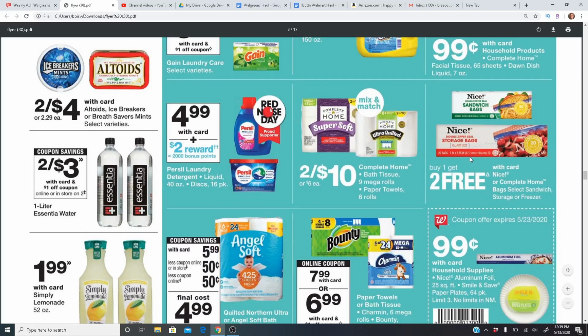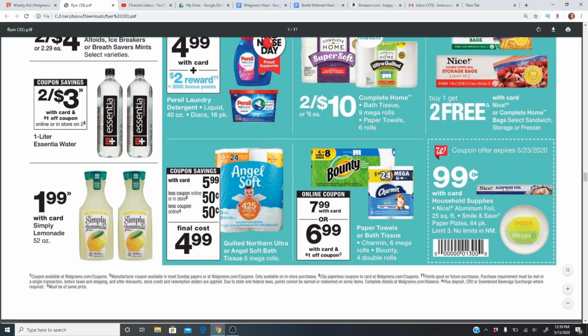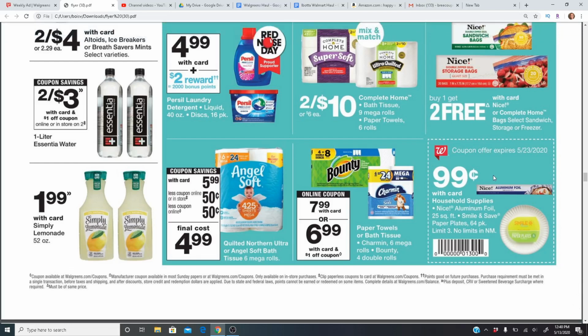Nice storage bags are going to be buy 1, get 2 free again, which is awesome, or the complete home bags. We have aluminum foil or the Smile paper plates, just 99 cents. There is a limit of 3, and you have to show them this coupon, which is going to be in the weekly ad. You can always grab one up front.